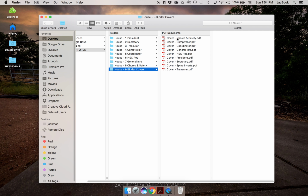And then I made new binder covers. So each officer binder and then the general info and chores and safety have their own cover page. And they're separated by color and a little icon so that they can be distinguished from each other. It'll make it a little easier as they're stacked on the shelves. I also included spine inserts. You can print this out, cut them out, and slide them into the spine of each officer binder.